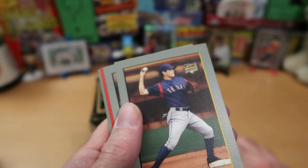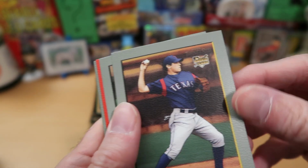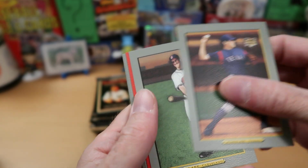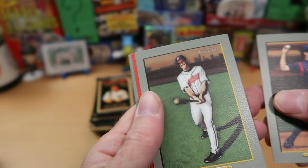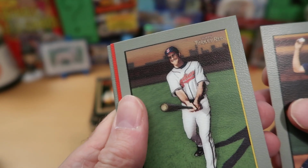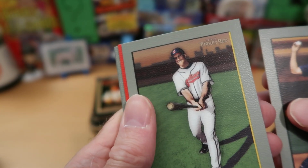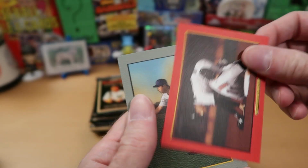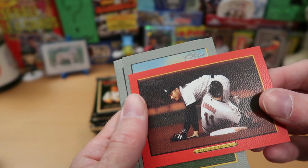Kinsler, and that is a rookie card. By 2006, they did start putting a rookie emblem on the card so you could distinguish them. There's Kinsler. Blake, who looks creepy, like he has been possessed by some sort of Joker serum or something. That is a creepy card. We get a red parallel right in the first pack, so that's kind of cool.